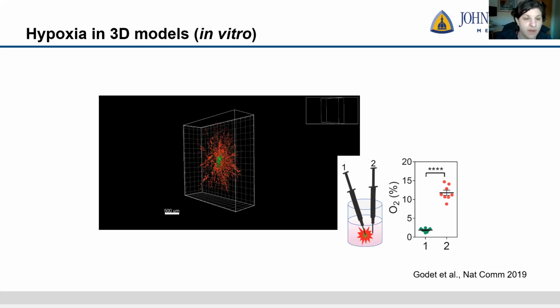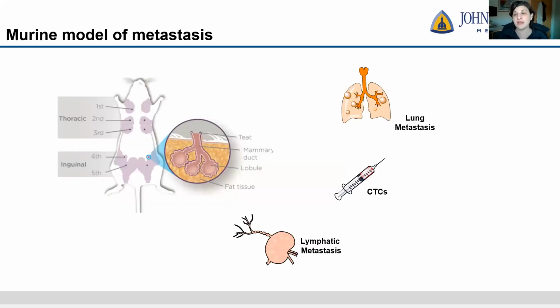Okay, but what I mentioned to you in the beginning is that I'm curious about metastasis. One of the models that we use in our lab is a murine model of metastasis, wherein we take metastatic breast cancer cells and implant them into the mammary fat pad of a mouse. Then we allow the tumor cells to grow in that mouse. And then we can either remove the primary tumor, as one would remove a tumor from a patient, or not, and I'll show you both scenarios. Then we can measure lymphatic metastasis, circulating tumor cells, lung metastasis, and brain metastasis in these mice.